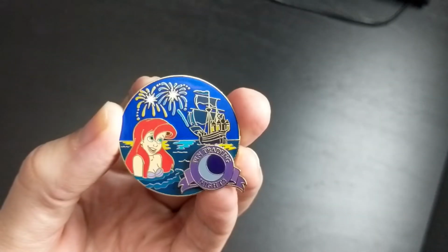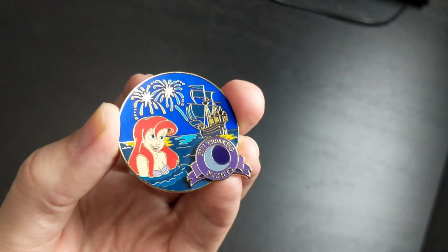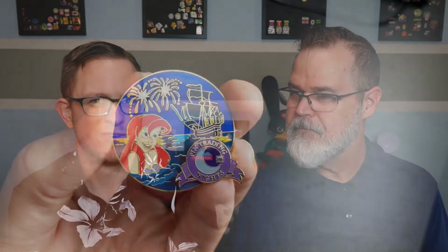A Little Mermaid anniversary. I don't know what anniversary, because Little Mermaid came out in 87, which would make it 32, which is not a milestone anniversary. Are you sure about that? When did The Little Mermaid come out? November 17th, 1989. I stand corrected. So yes, the 30th anniversary of Little Mermaid. When did Lady and the Tramp come out? June 22nd, 1955. Now I'm wrong, right here in this very video.